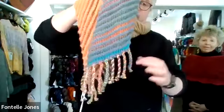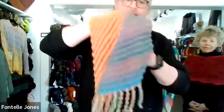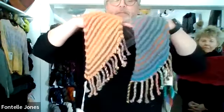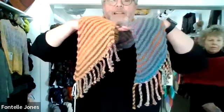So with the leftover Colorissimo, these are all twisted and knotted, and it's an absolutely beautiful finish to the scarf. And I agree with her. It is the best way to do it. I had regular fringe, pulled it all out. So you hear it, all of you. Fontel was right, and I'm willing to admit it.